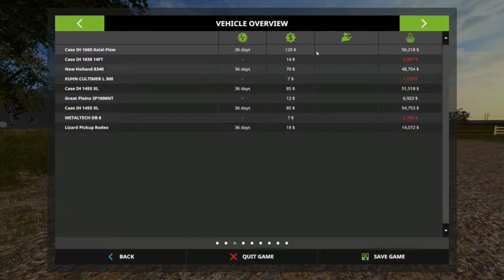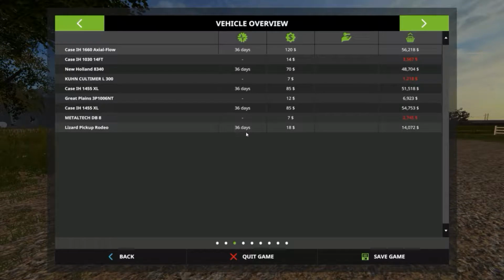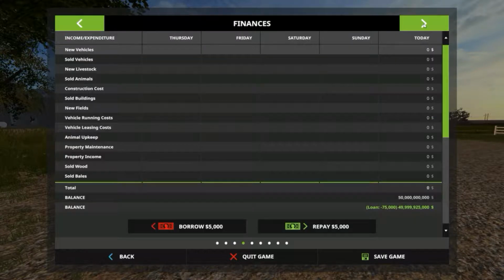Our vehicles are fairly old by the looks of it. The little bit that we start with, only like a handful of vehicles, but I've got an idea. My grandpa gave me all this back, so I'm not going to be struggling with these old pieces of equipment, so we'll get rid of them immediately. And oh boy, there's a loan. We'll definitely repay the bank. That's the first thing we're going to do while we see it. Just get rid of the loan. That's a no-brainer.